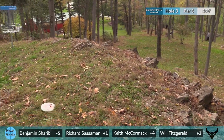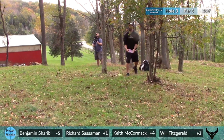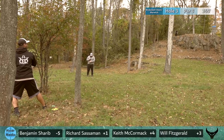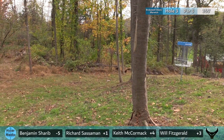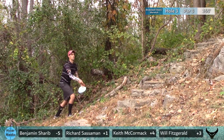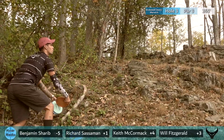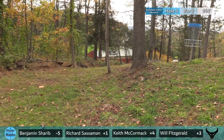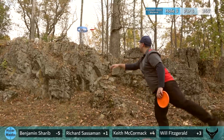All right, he made it up top. That was a great upshot by Will, just barely cresting over the top of that ridge. And Keith also able to get it onto the circle one. Just a little bit left by Ben. And this is how close Rich actually got, but he's way below the basket.